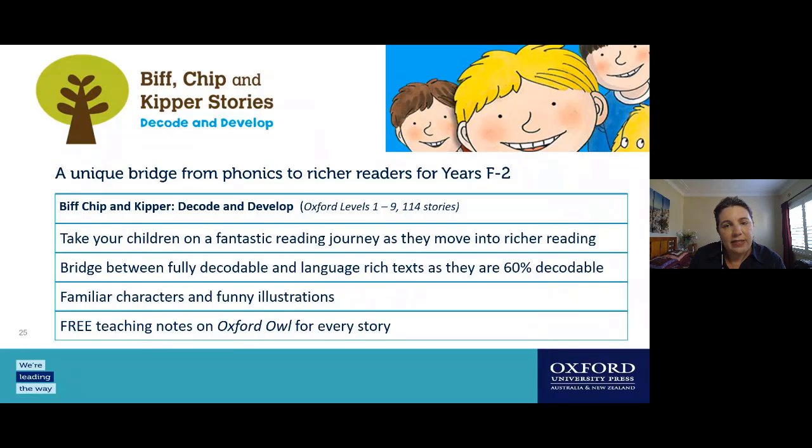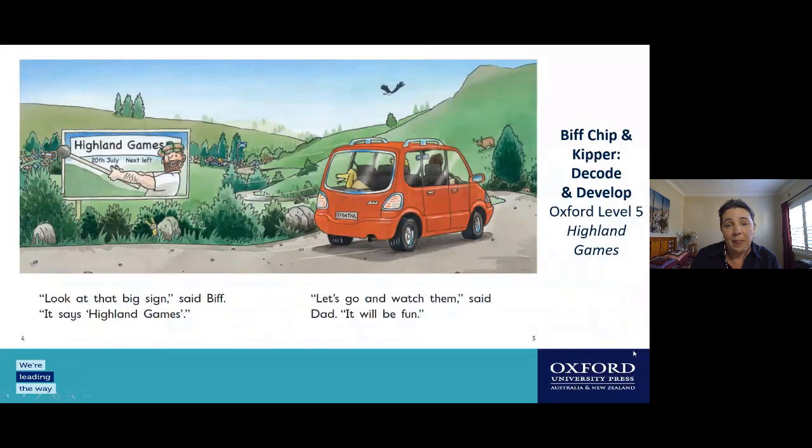Each of these Decode and Develop stories includes a high number of phonically decodable words and also a selection of high frequency words to support children's decoding and language comprehension skills. In the early stages, there are some wordless books which introduce children to stories, featuring really detailed illustrations to draw the children in. You can download these teacher notes for Biff, Chip and Kipper Decode and Develop on the Oxford Owl dashboard.